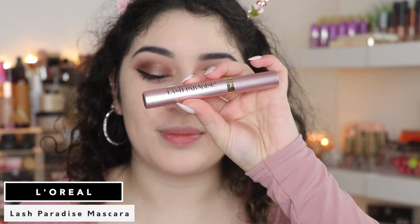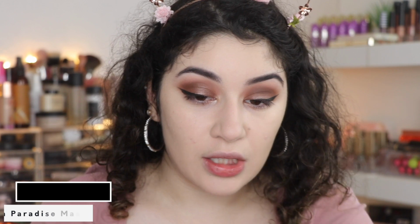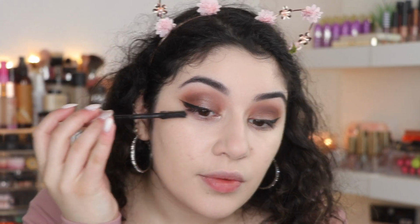One of my holy grail mascaras, apart from the Maybelline Big Shot Colossal, that's one of my favorites as well, I've been using the L'Oreal Lash Paradise mascara. I absolutely love this mascara. It's a complete dupe for the Too Faced Better Than Sex mascara. I really love this stuff. Now that I have my mascara on, we're gonna go straight into concealer.